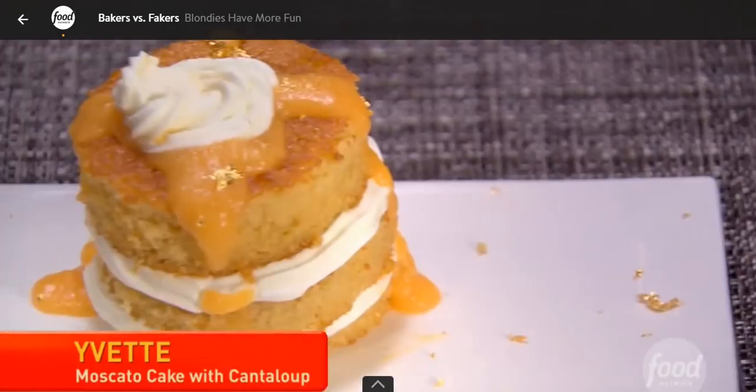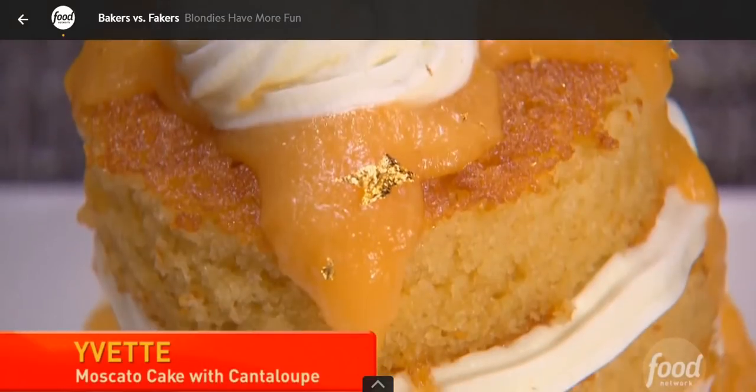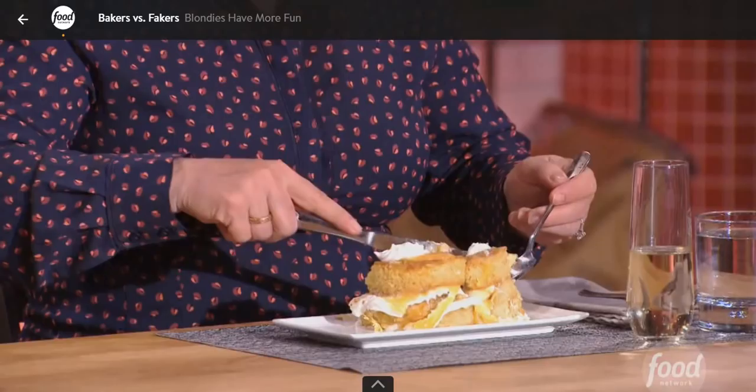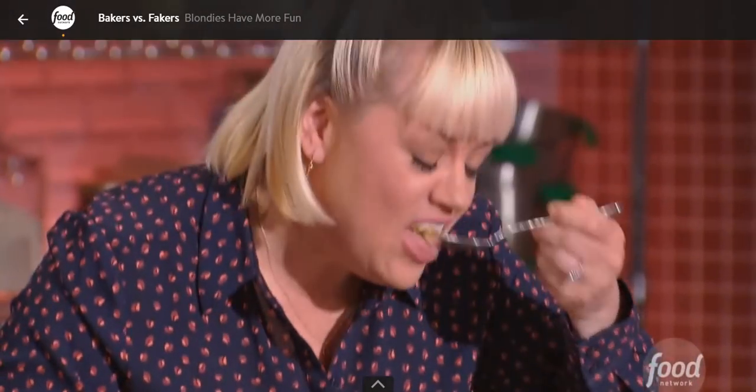Right, okay. Yvette, I made Moscato cake with cantaloupe filling and melon Moscato buttercream. I used the melon popsicle in the buttercream, and I took cantaloupe and made a filling out of it in the middle of the cake.